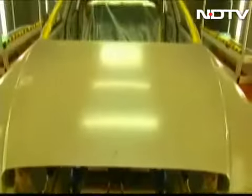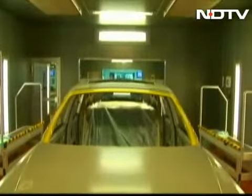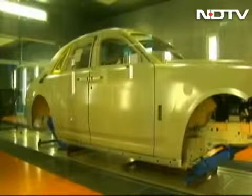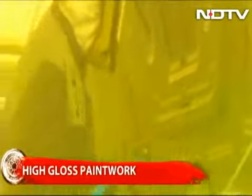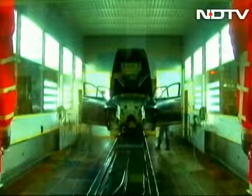The Phantom's shell or basic body in white is assembled at the BMW plant in Dingolfing, Germany and is shipped here. Inside the paint shop, the shell begins its journey. And that's where you see the first step towards precision. There are specific coats of paint and protective layers used to ensure durability and high gloss too.